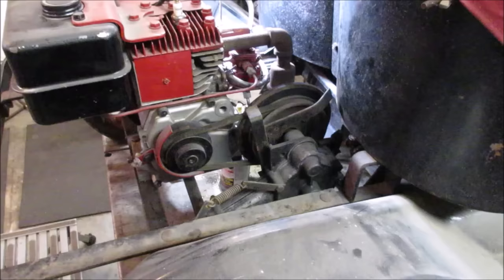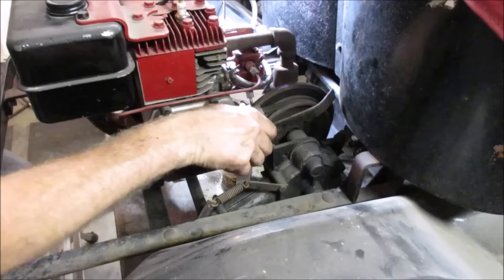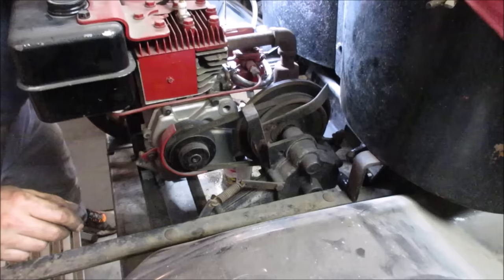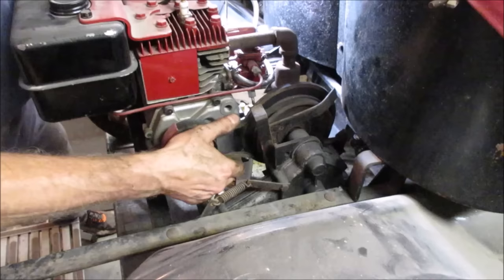So I scrounged around a little bit, and I found one belt. Pretty beat, but it's roughly the size. It's the wrong diameter. But you can see at least it does tighten up. Then we can go into reverse and it gets out of the way. It really doesn't tighten up. I think it'll be good enough if we jack it up though, and we can spin it and see what the transmission does.